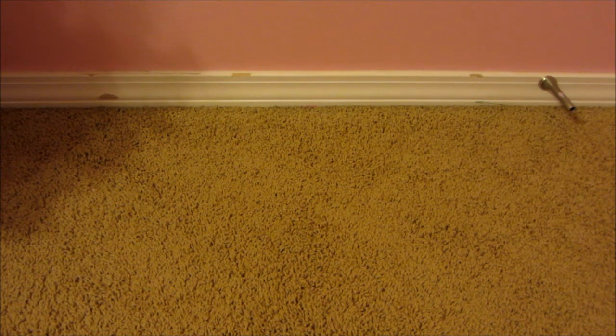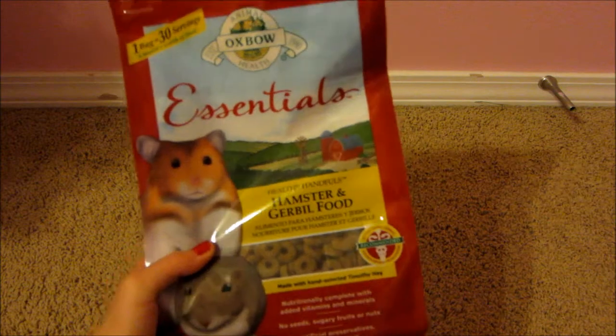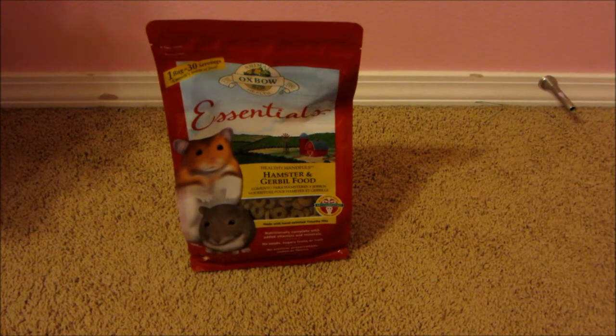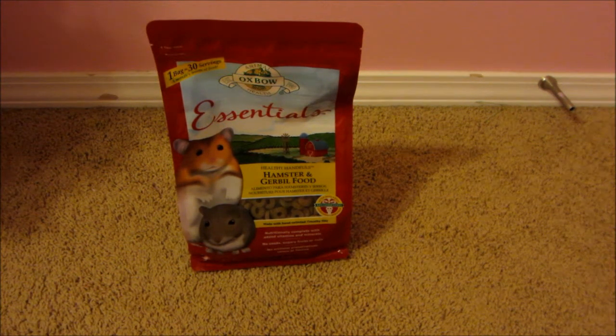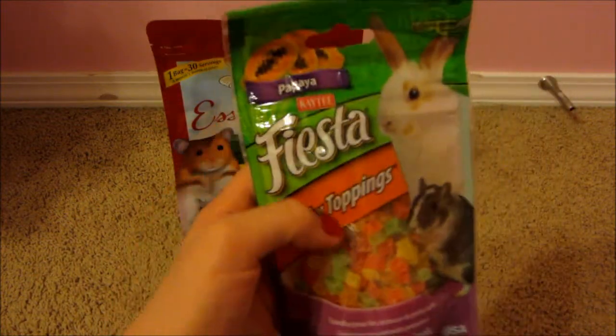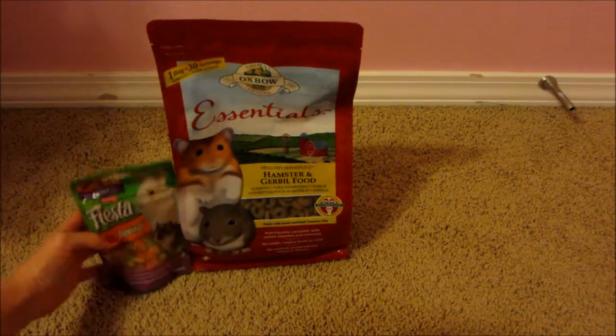Alright, anyway, I want to show you guys the stuff I got from PetSmart. The first thing I got was the Oxbow Essentials Hamster and Gerbil Food. I got this because I've heard a lot of good reviews on it, and this was $4.99. The next thing I got were these KT Fiesta Papaya Healthy Toppings, and this was $2.99, and I've always wanted to try these.